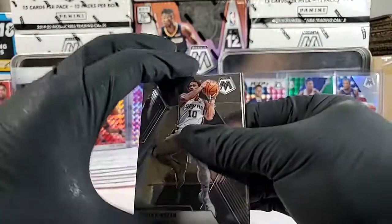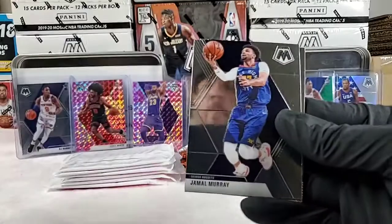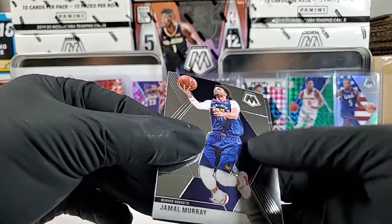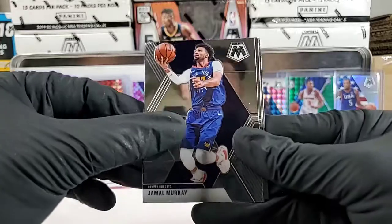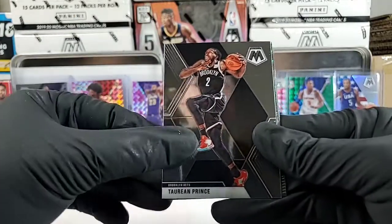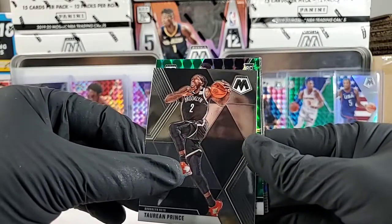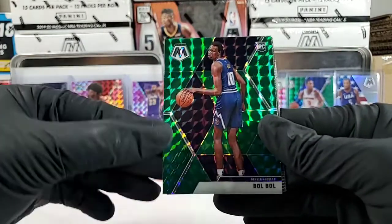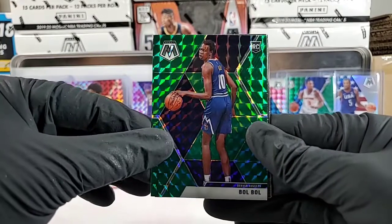DeMar DeRozan going to start us off for the San Antonio Spurs. Jamal Murray, Denver Nuggets. Appears to have a scratch on it. Taurean Prince, Brooklyn Nets. Our green coming up is a rookie. Who's it going to be? Boom, Bol, green prizm rookie. Another nice hit for the Denver Nuggets.